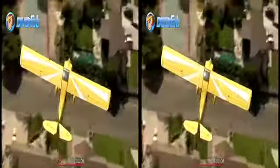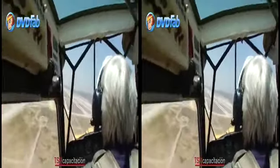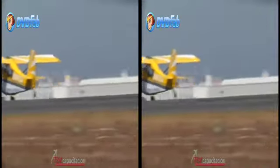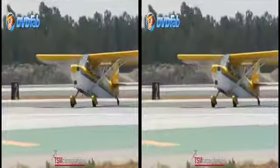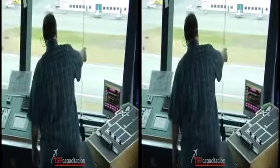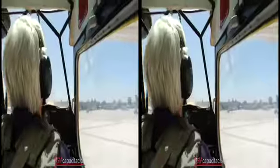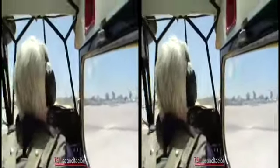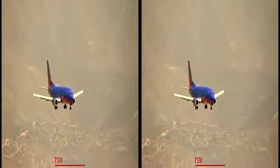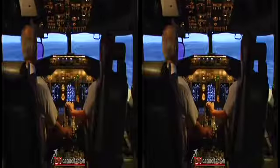Ontario Tower, Decathlon 161 Sierra Alpha, over the ball fields. Decathlon 161 Sierra Alpha, runway 26 left, clear to land. Decathlon 1 Sierra Alpha, contact ground control on 121.9. 121.9, 1 Sierra Alpha. Ontario ground, Decathlon 1 Sierra Alpha at Romeo, request taxi to the GA ramp. Decathlon 1 Sierra Alpha, taxi to General Aviation via November, Uniform, Sierra, hold short runway 26 right at Uniform. Decathlon 1 Sierra Alpha, taxi via November, Uniform, Sierra, hold short runway 26 right at Uniform. Decathlon 1 Sierra Alpha, read back correct. Ontario, Southwest 793, 5 mile final, 26 right. Southwest 793, runway 26 right, clear to land. You are cleared to land.